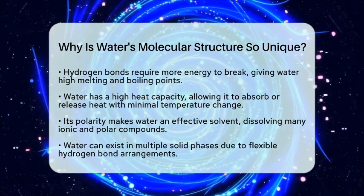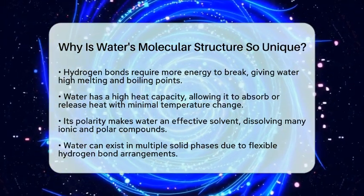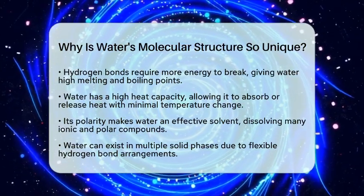All these features come from water's molecular structure, which is a perfect example of how tiny details can have a huge impact on the world around us.